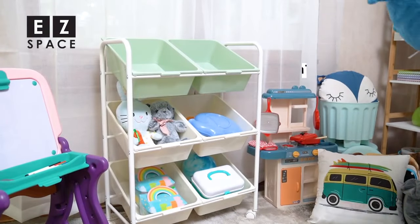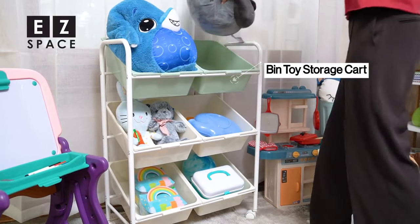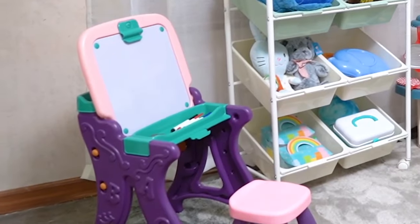Another organizer you can keep in your kids' room are these storage wheels with plastic trays. You won't only have a place for your kids' toys. You can also put away their picture books, diapers, and other stuff your kid needs in these organizers. See how easy that is?